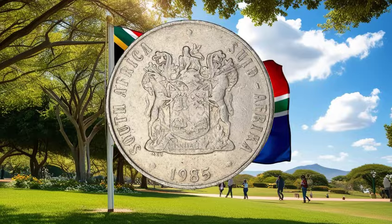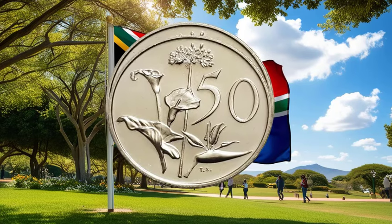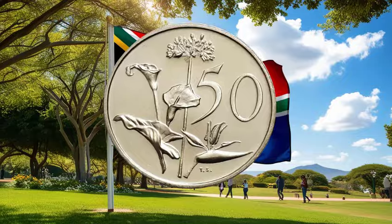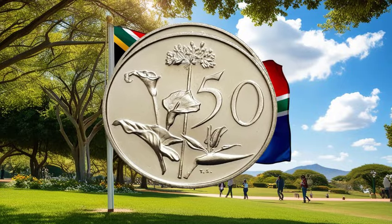Now, let's talk craftsmanship. This coin isn't just metal, it's artistry. The intricate designs etched on its surface reflect the pride and identity of a nation. The details, from the edges to the embossed features, were created with care and precision, standing the test of time. For collectors, the beauty isn't just in how it looks. It's in understanding the process that went into making it, the effort and skill that give it character and authenticity. Every scratch, every shine, tells a tale of circulation, of journeys from one pocket to another, from hands to hands, and now, potentially into yours.